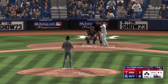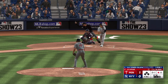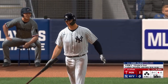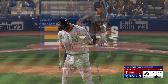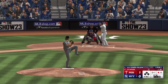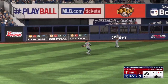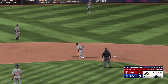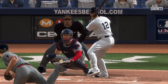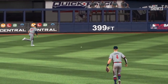Isaiah Kiner-Falefa up to the plate. One for one with a single so far. And he swings and misses, and it's nothing and one. One down, bases empty. Line drive, base hit. That's back-to-back singles for him. Nice line drive to the pull side. Met it out front, but just stayed through it nice enough and ripped it into the outfield.